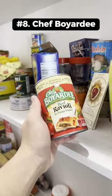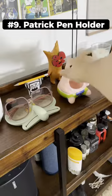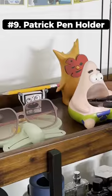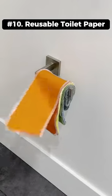This may look like a Chef Boyardee can, but it's fake and can hold stuff inside. You can place this Patrick pen holder next to your other SpongeBob figurines. These sheets of reusable toilet paper come in rainbow colors and you can toss them in the washer when you're done.